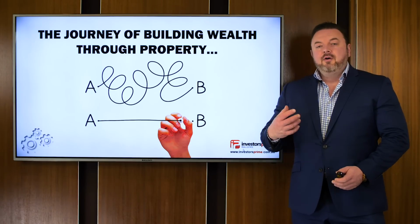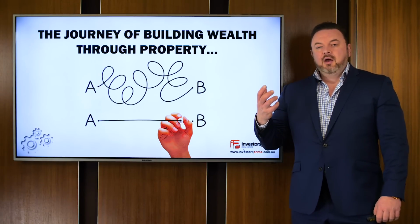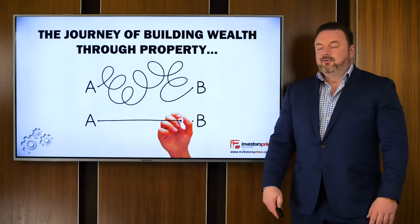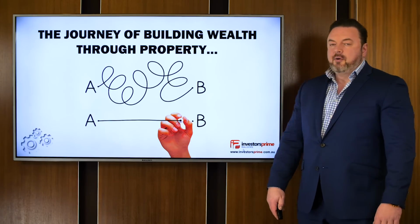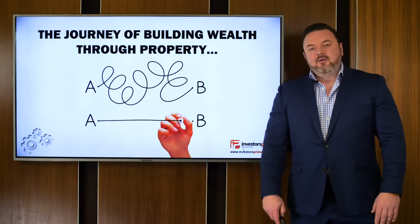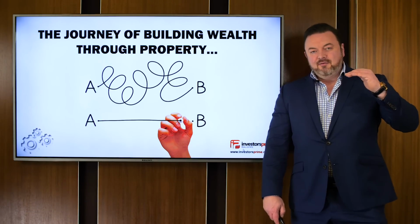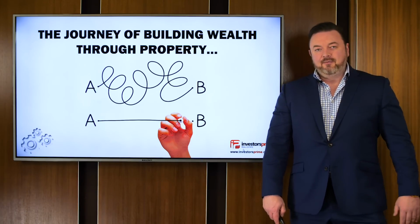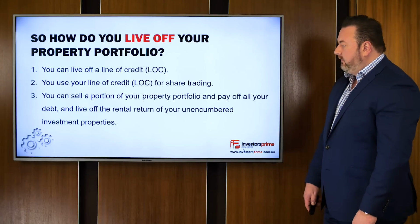Where really what I focus on is blue chip properties in wealthy areas in Melbourne, predominantly in the Bayside and the eastern suburbs. Why do I only buy property in those areas? Because that's where the rich people are. That's where the majority of household income is at the highest level in Melbourne, and there's no stock available, and basically they go up the fastest. It's a bit of a no-brainer.